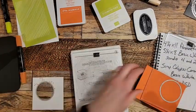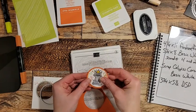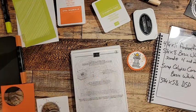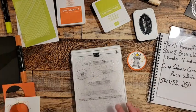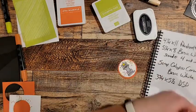So there are these guys right here. Okay. So they'll layer on there just pretty like that. Put these back on my sheet for just a second. Set this aside.